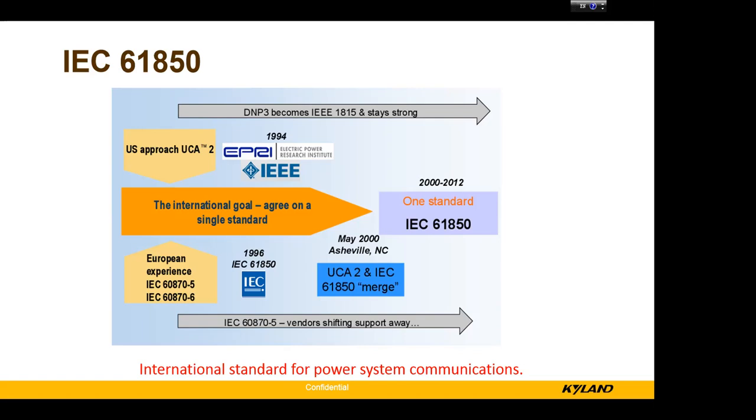In the past, it is the US approach DNP 3.0, and there is also European experience in IEC 60870-5 and -6, and also the Modbus from Schneider. There are many standards and protocols in this area, but they cannot cooperate with each other. So it is hard for the customer to integrate different vendors into a single system.